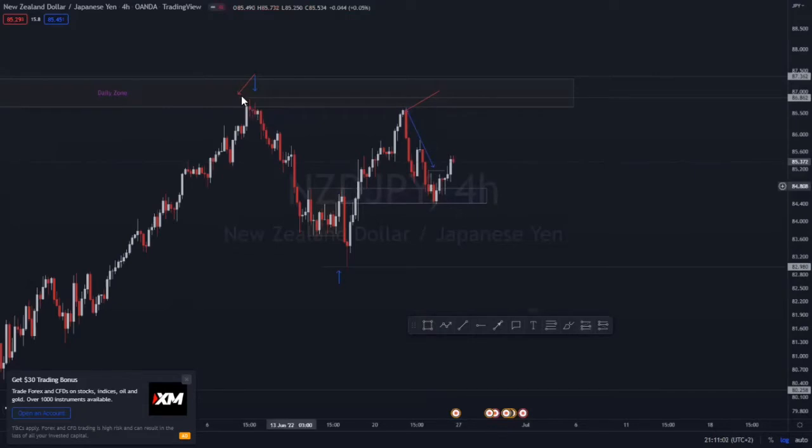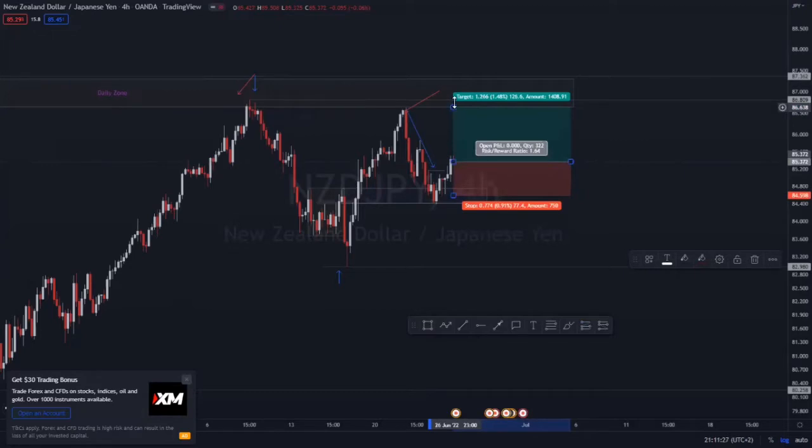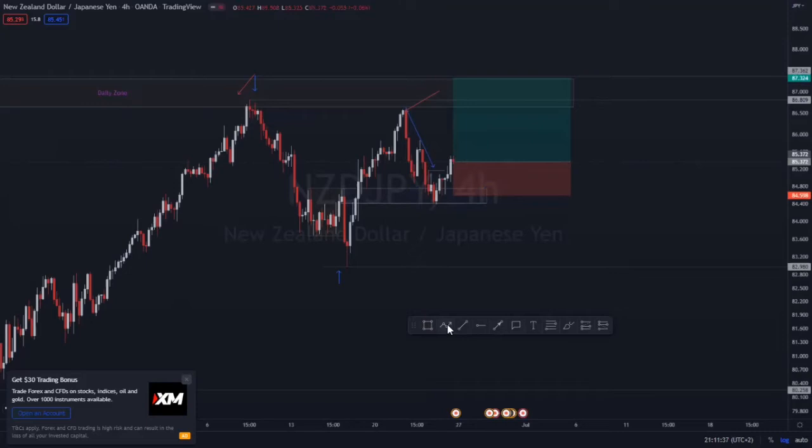With us having confluence on the weekly, the daily, and now on the 4 hour, right? So this is the second scenario that I see on NZDJPY. I see a potential buy setup. And then our first take profit being here, giving us a 1:2, 1:2.5, right? And because it's a 1:2, I'm not really going to use heavy lot sizes. I'm only going to increase my lot sizes on the setups that we've identified on the daily. You get what I mean? So this is the second scenario on NZDJPY.